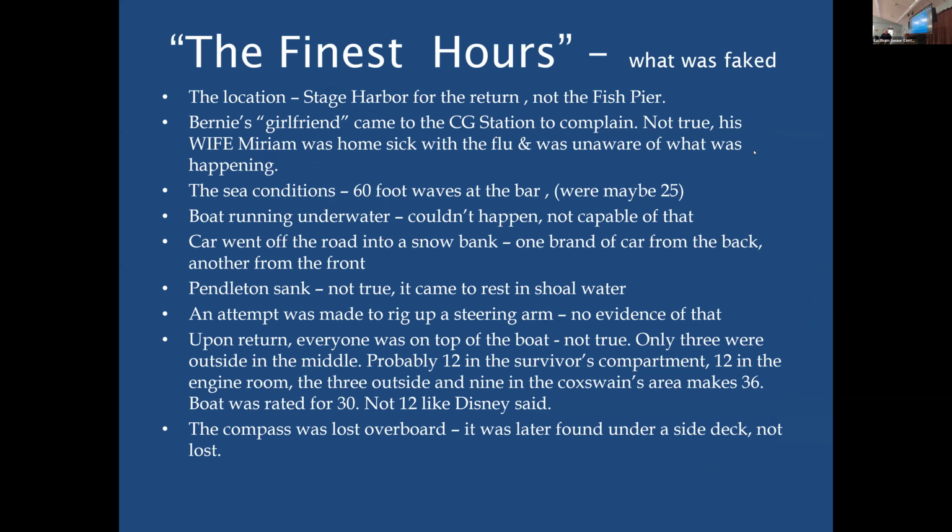Oh, no. Oh, this is my favorite slide. The Finest Hours, the movie. How many of you have seen the movie? Okay, I'm gonna tell you what is not real in the movie.